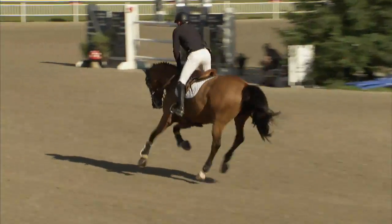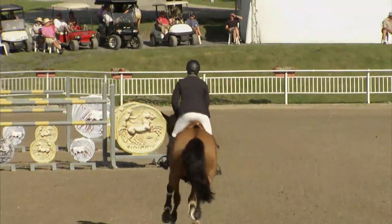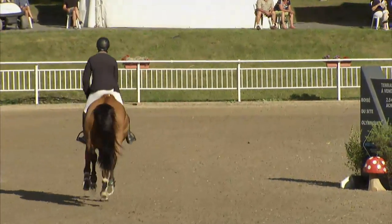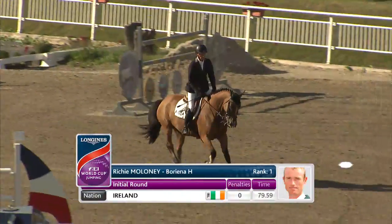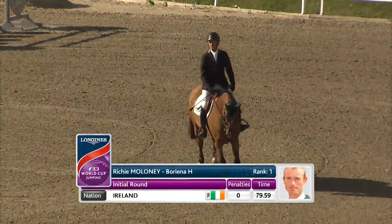Another clean ride. So he makes up for yesterday's 4 faults by going clear today in 79.59. So Ireland will be represented in the jump off. 5 clears so far.